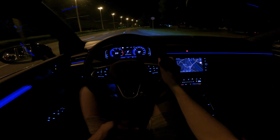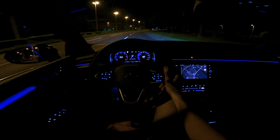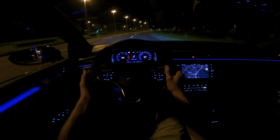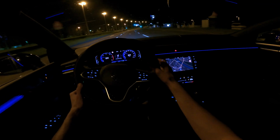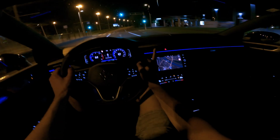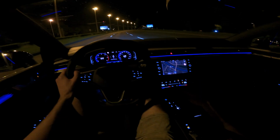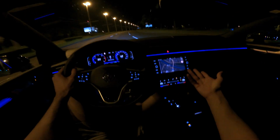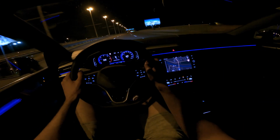If you want to launch this car, by holding both paddles, holding the brake and the acceleration, you need to actually go into the infotainment and turn off the traction control. Very unpractical.